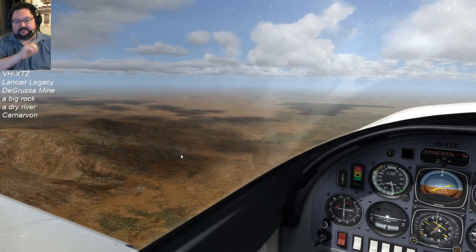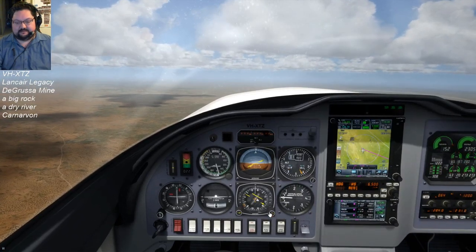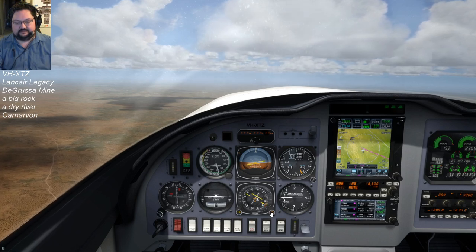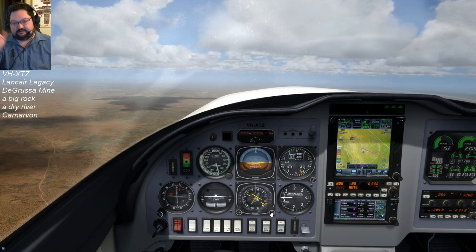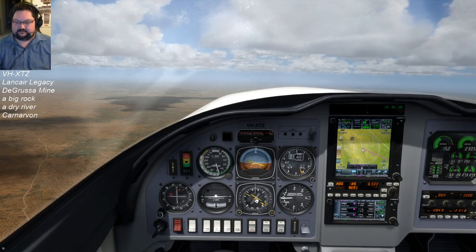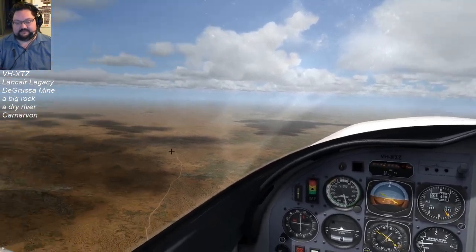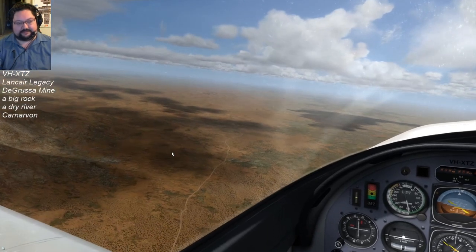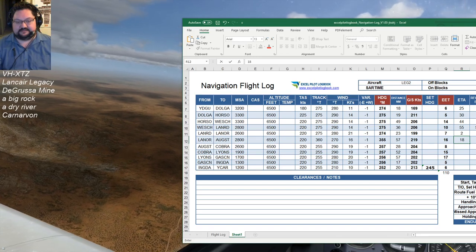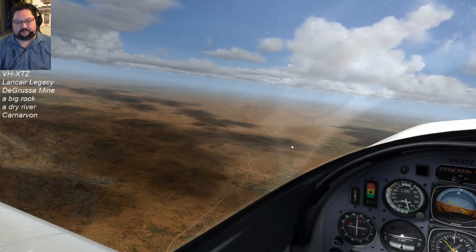Once we come around the other loop, we'll chuck the autopilot back in, put ourselves on a westerly heading, and then join the magenta line, do another direct to Carnarvon, pick up the time, accelerate to 22 on the manifold pressure, maintaining 6,500, and then we'll make our estimate entry. Next position is Cobra Road, like the snake, Cobra.